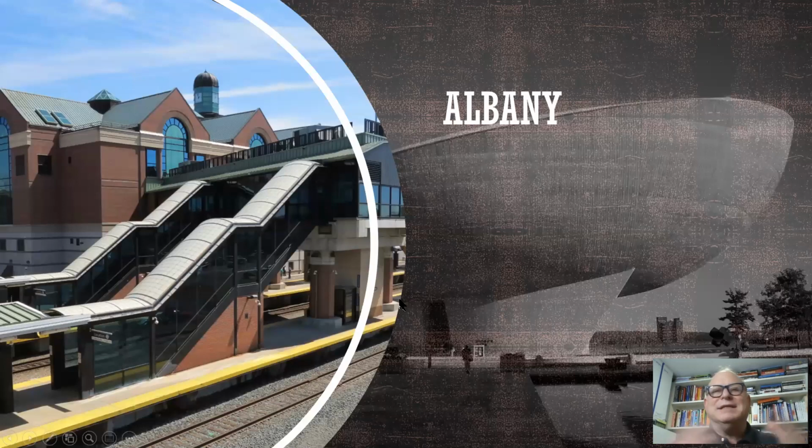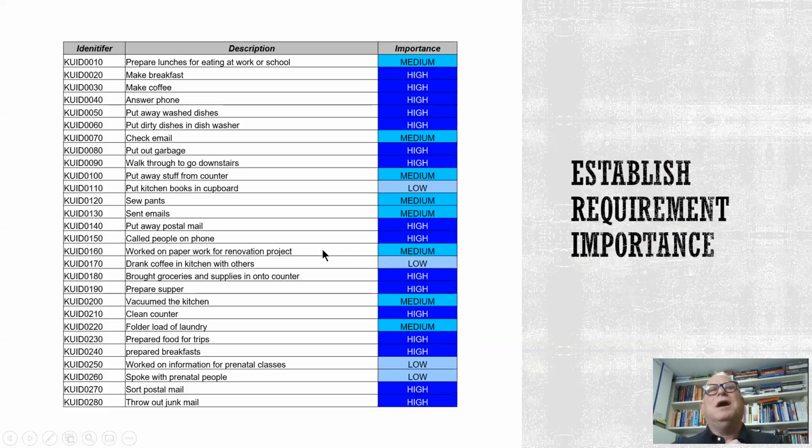By the time we get to Albany, the capital city of New York, which is a really funky town to hang out in, but we stayed on the train, we had a notion of what the requirements were, but we wanted to describe the importance of the requirements. So we looked at each and every one of the requirements and asked ourselves, is that high importance, low importance, medium importance? What is the relative importance to my wife and I? This is a subjective opinion, but it's our kitchen and we're trying to decide.